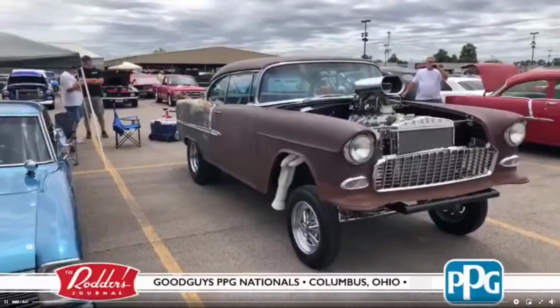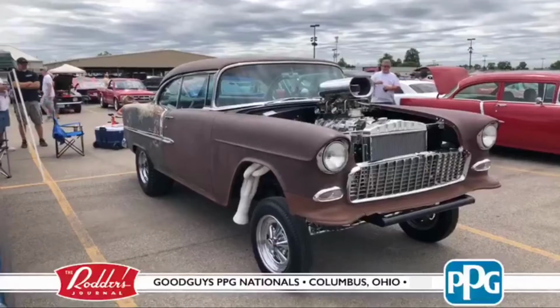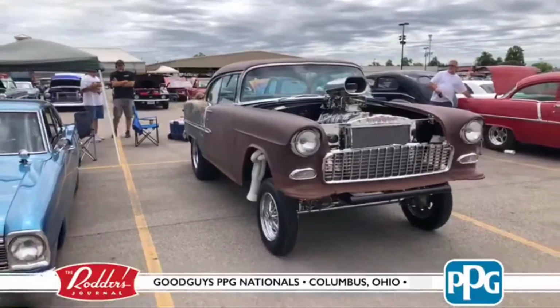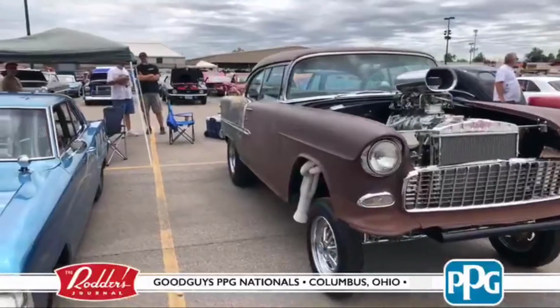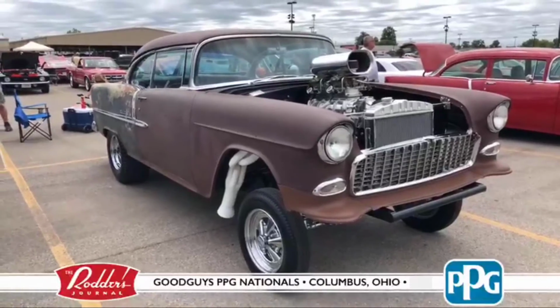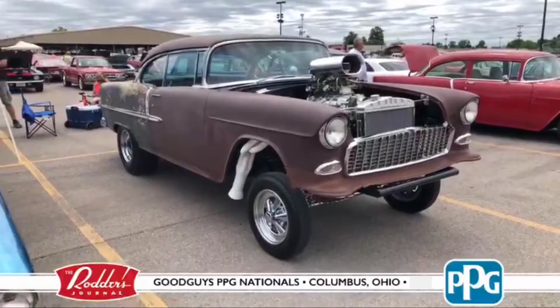Okay, we're back at the Goodguys PPG Nationals in Columbus, Ohio, and the weather's holding out nice. It's a little overcast, but it's really been nice. And so now for something a little different. We've been looking at the deuces and all the nice cars, the cars in contention for this and that. But here's a car that just kind of gets you.